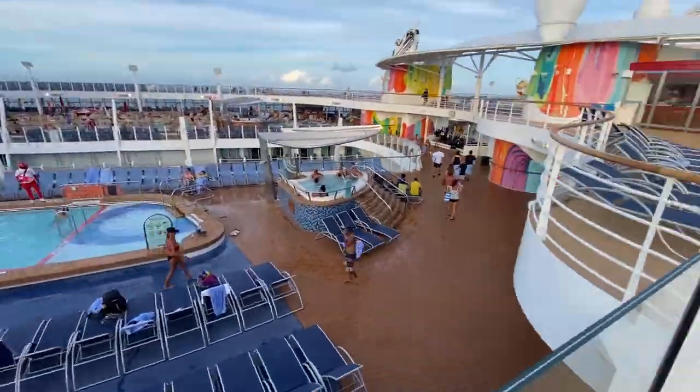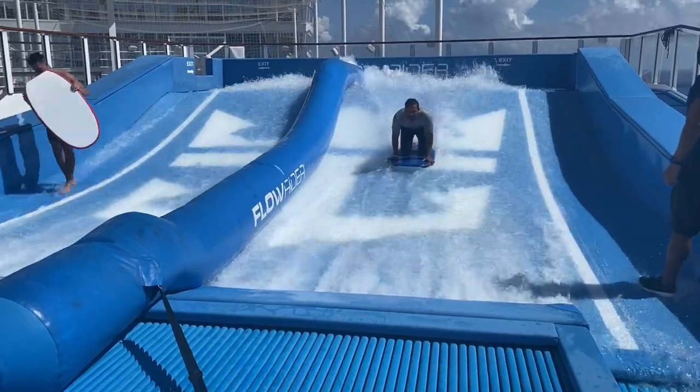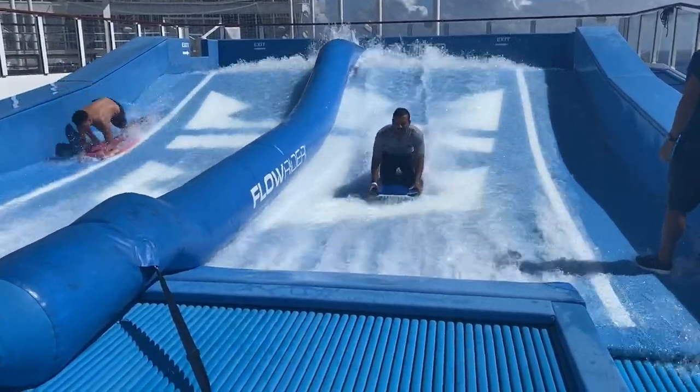We're going to take you now up to the flow rider on the 16th deck, and you're going to get to see some flow riding action. So stay tuned for this. It's going to be a lot of fun.